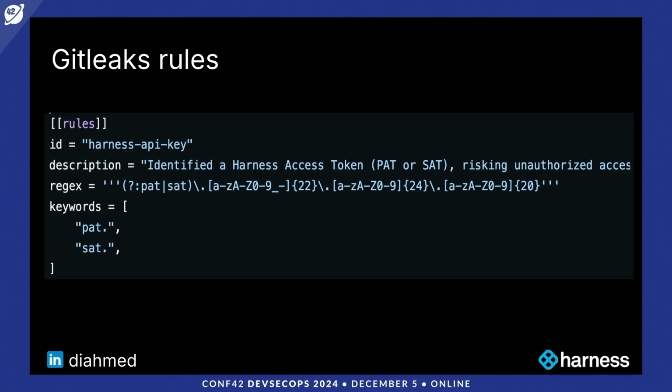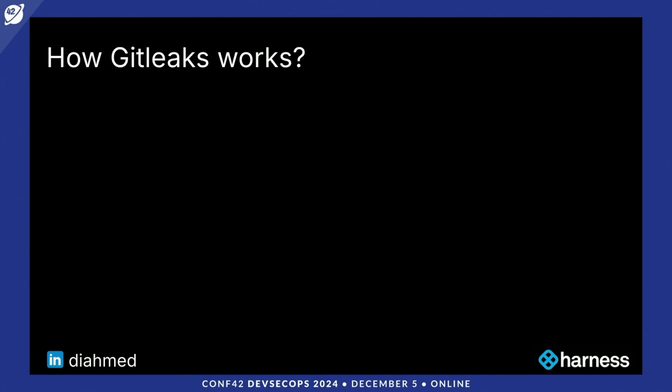For most of us, we probably ask ChatGPT to generate regex for us, and you can also explain it using some services. Let's see how Gitleaks works.